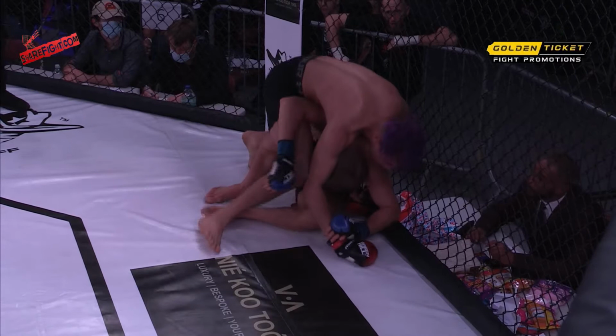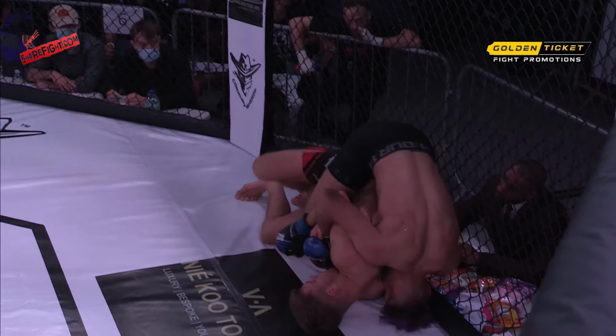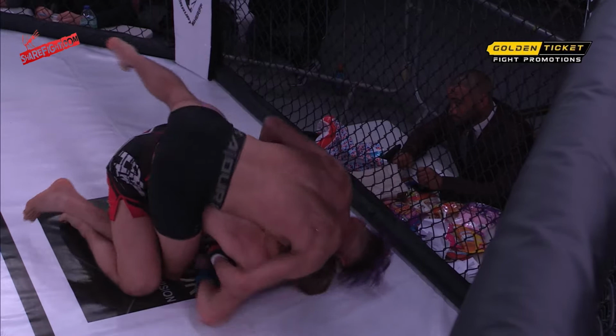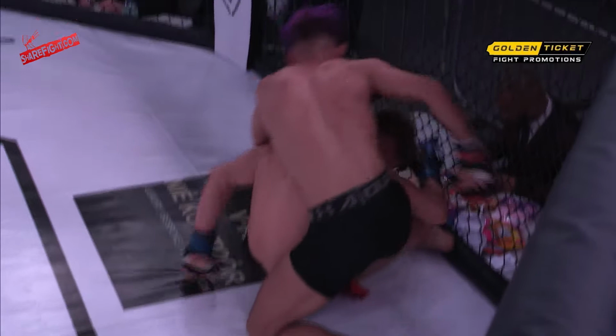Looking for a finish, landing some shots, but he almost needs a round of rest, I think, to see if he can get his battery recharged. He certainly looked tired at the beginning of the round, but heart, will, and skill absolutely takes him onto the back. Super impressive, to fight through that when he looked like he was out on his feet. And now he's in top position and he's landing some good ground and pound.